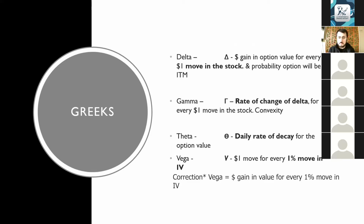So the Greeks, there's actually about a dozen Greeks, but these are the most notable ones. You have delta, which tells you how much the option value will gain for every $1 move in the underlying. And it can also be used as a proxy to tell you the probability that the option will be in the money. And you have gamma as well.